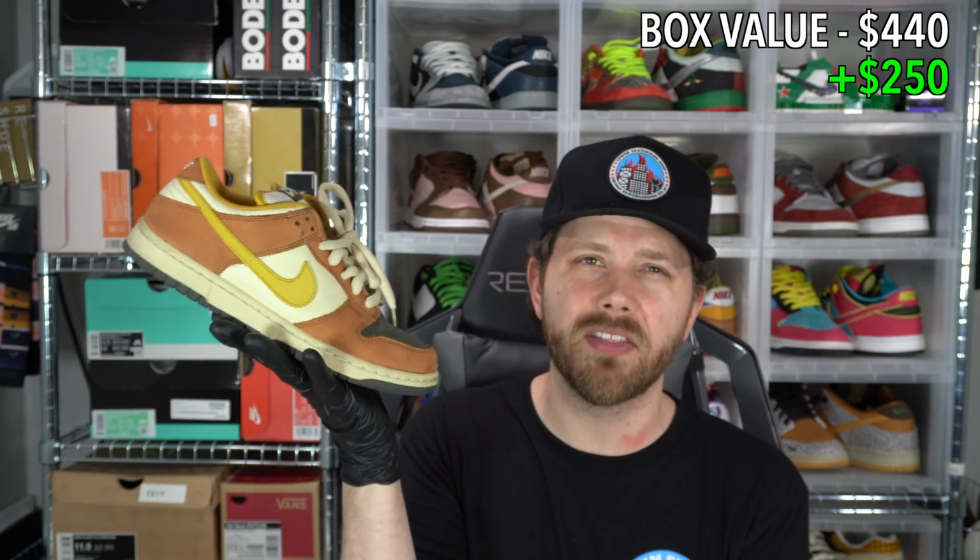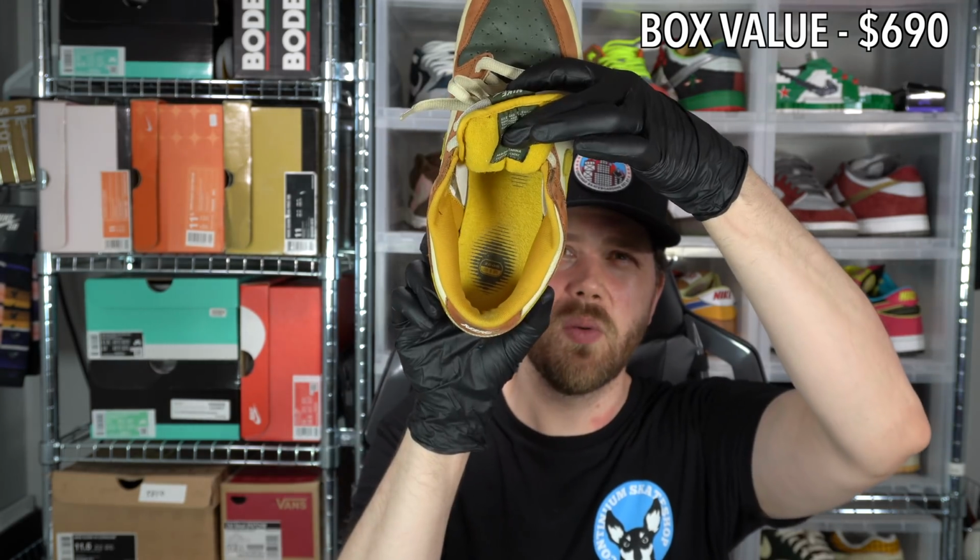There is a tiny bit of separation, which is going to happen because these came out in like 2004 or something like that. So they're old. But when you have a shoe that's older than most 7th graders, it's going to happen. Very, very nice colorway. Again, very little wear on the insole. They just need to be cleaned up.